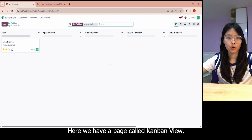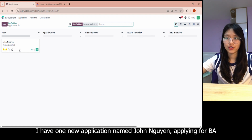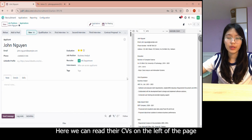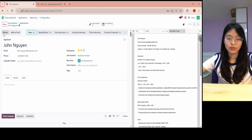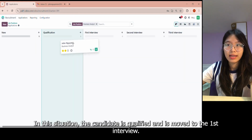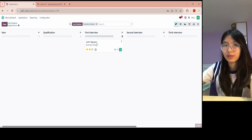Here we have a page called Kanban View where we can manage all applications. I have one new application named John Nguyen applying for business analyst. Here we can read their CVs on the left of the page. If the applicant is qualified, we can move him or her to the next stage. If not, we can refuse with a proper reason. In this situation, the candidate is qualified and is moved to the first interview.